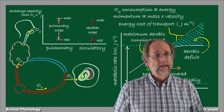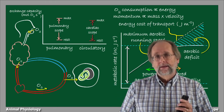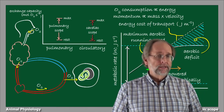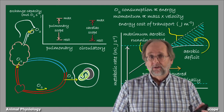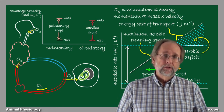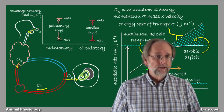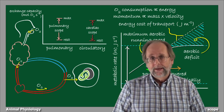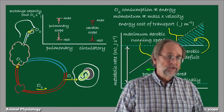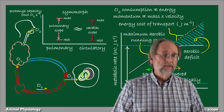One of the interesting things is that the two scopes should co-evolve. Because these are two transport processes that operate in series, it makes very little sense to have a very large pulmonary scope, for example, without having a cardiac scope that can vary with sufficient range to match the lung's own scope. So the pulmonary and cardiac scopes should always roughly match one another. This is a phenomenon known as symmorphosis.